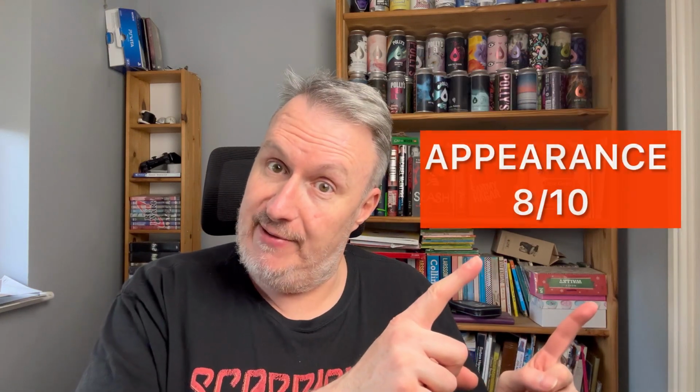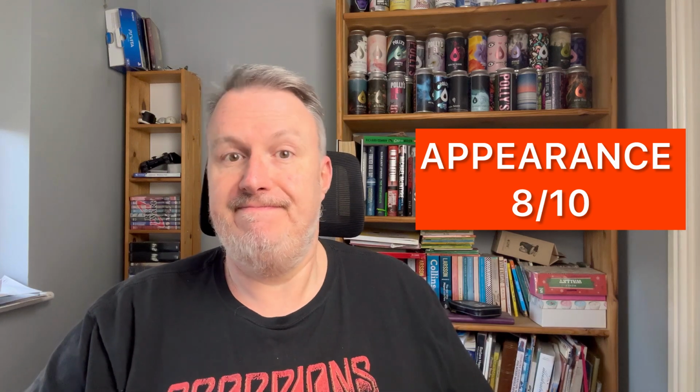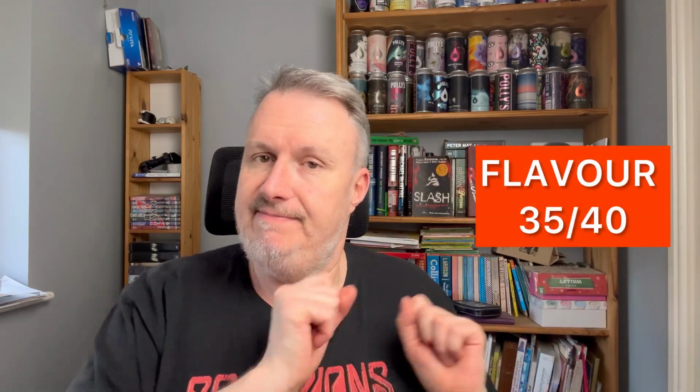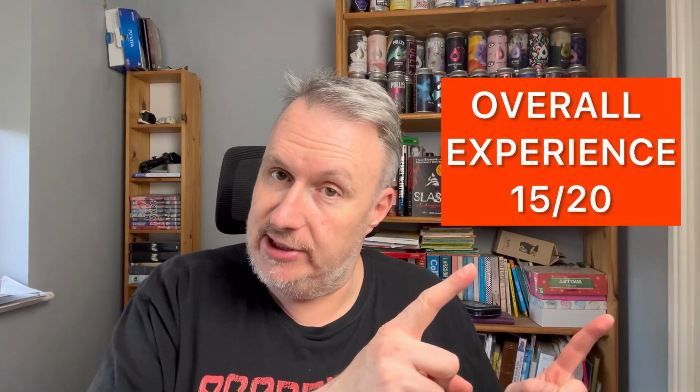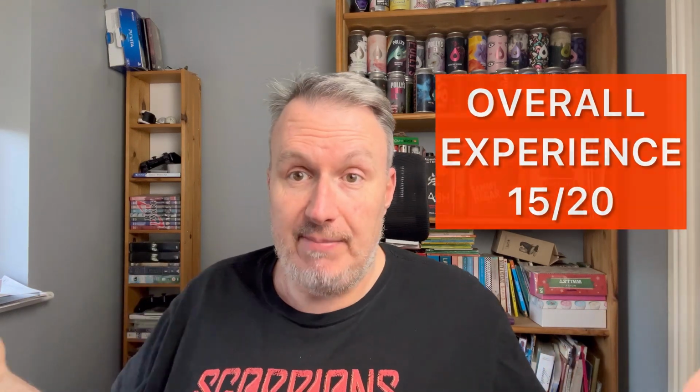Right, scores. Aroma. Appearance. Flavour. Value for money. Well, what else would you expect? It's going to be a 10 out of 10. And finally, my overall experience. Total the scores up. I think it's the highest rated supermarket beer that I've reviewed, certainly this year, if not in the last couple of years. Total score. It's in the 80s.